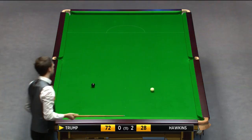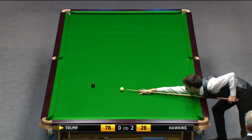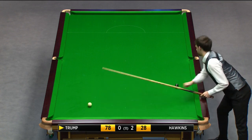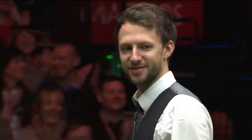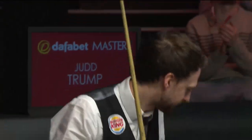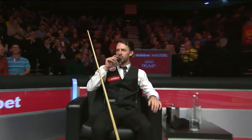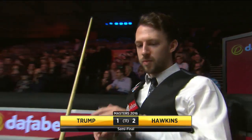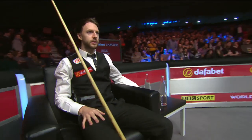38. Oh, a little touch of the wobble, still 44. Went in. And probably a double to finish off with it at 100 miles an hour. Well, 200 miles an hour. It's in, it's in. There you go. That's the way to finish. Even Barry has a big smile. So Barry Hawkins never looked like missing, and then all of a sudden he misses that sitter of the pink, and Judd has got his first frame on the board, but he still trails 2-1.